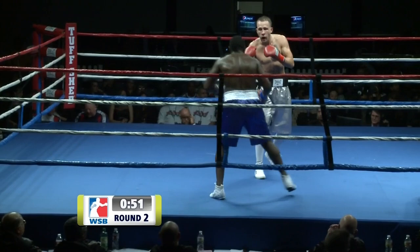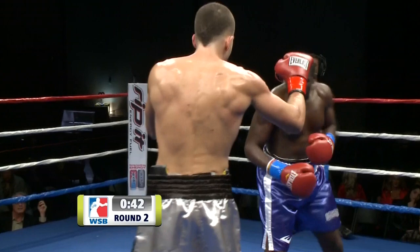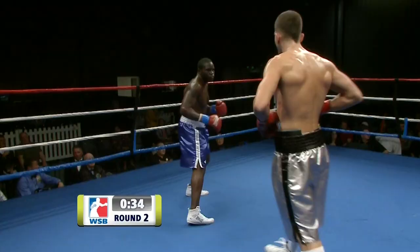Good work from him. Loose. And you know, when you're loose like this, instead of stiff, you can go all night. You're relaxed in there. You're having fun. You're bouncing around. Just go all nine. Yeah, he goes from a dead stop. Oh, there's another good left hand over the top. That's what was working for him.